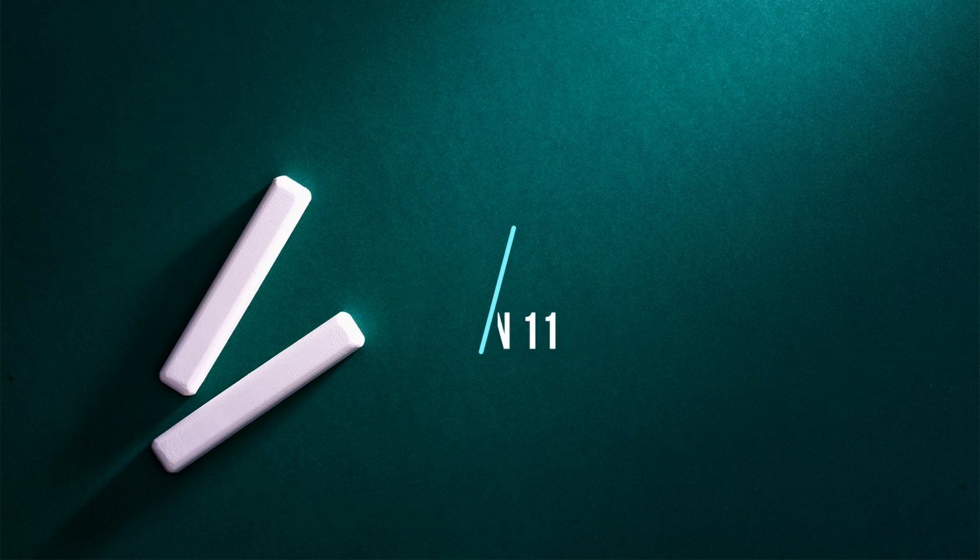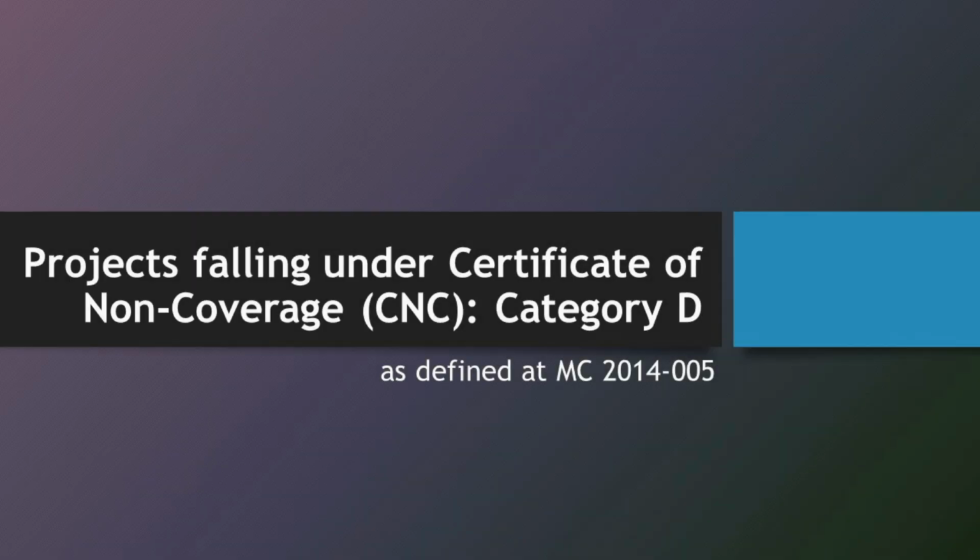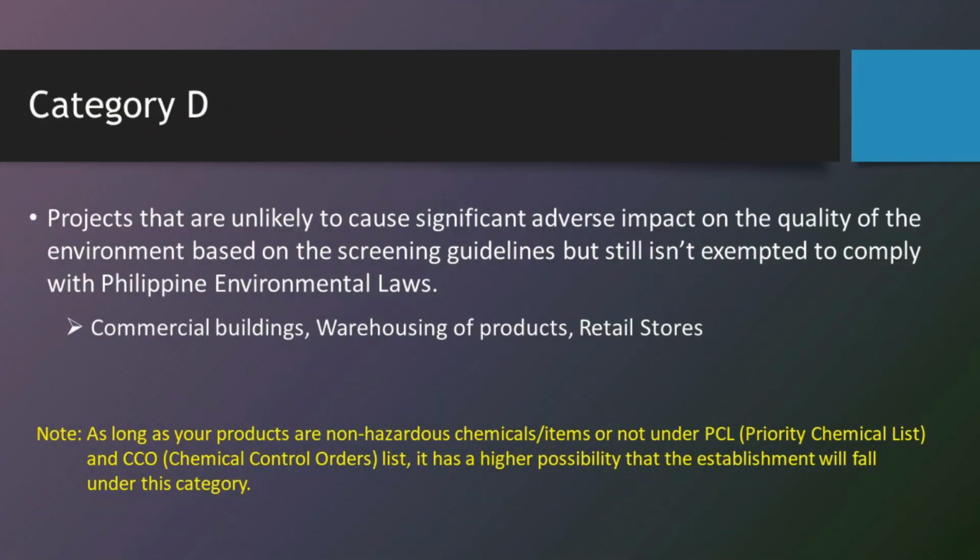Today, our topic will focus on projects falling under Certificate of Non-Coverage or Category D, as defined in Memorandum Circular 2014-005, which is known as the Guidelines for Coverage, Training, and Standardized Requirements. Category D are projects that are likely to cause significant adverse impact on the quality of environment based on the screening guidelines, but still isn't exempted to comply with the Philippine environmental laws.